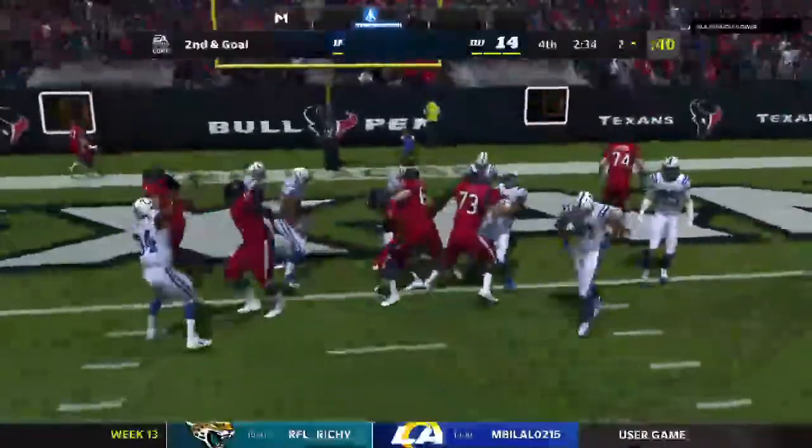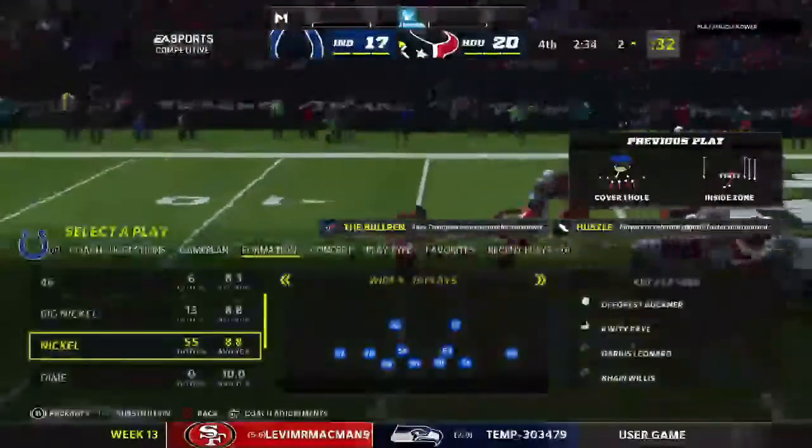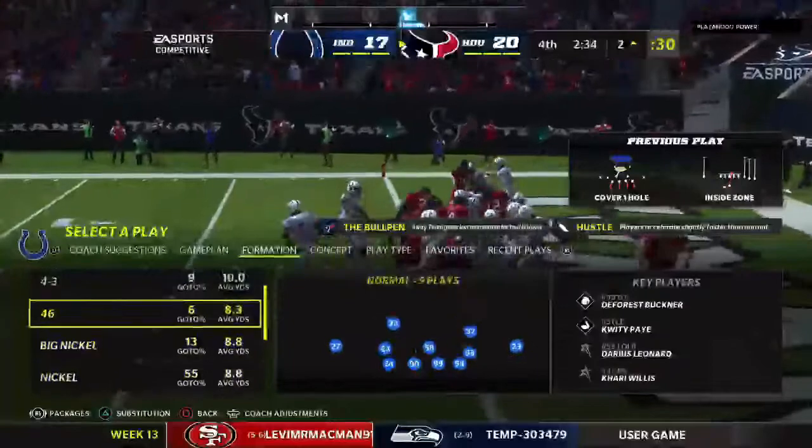Dobbins once more. And he'll take this one in for a Texans touchdown. J.K. Dobbins, his 2nd touchdown of the afternoon. And the Texans have retaken the lead.